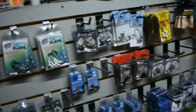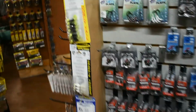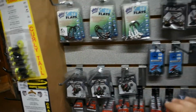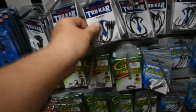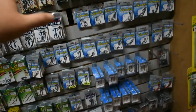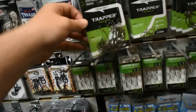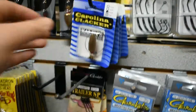But now you got your terminal tackle and everything. You got a lot of stuff. They even mold their own shaky heads, everything else like that. You got Trocar, some of the best flipping hooks of all. Gamakatsu, all that good stuff, and even Trapper. They even got Trapper hooks right here. And of course you got your split rings and all that stuff, Carolina rigs.